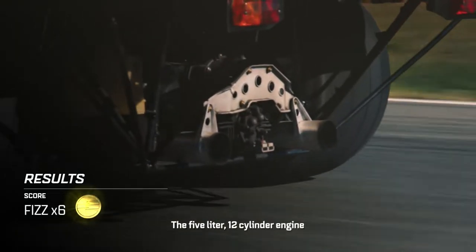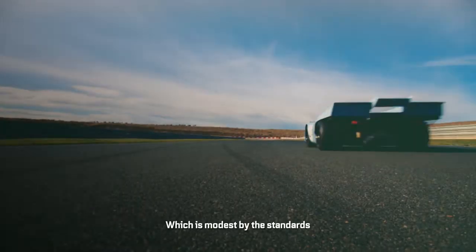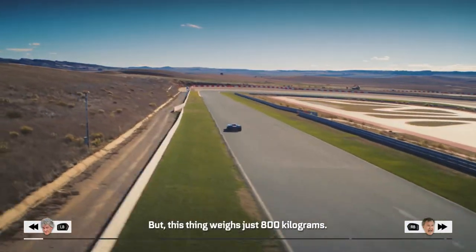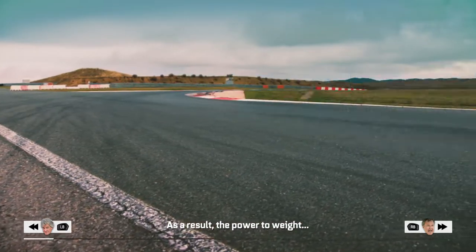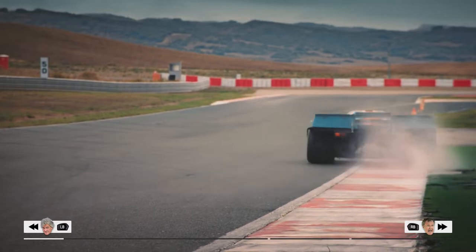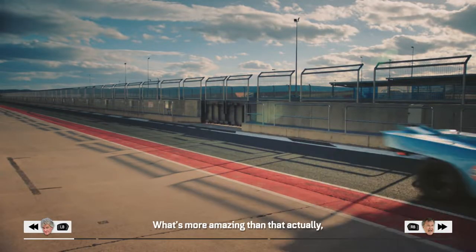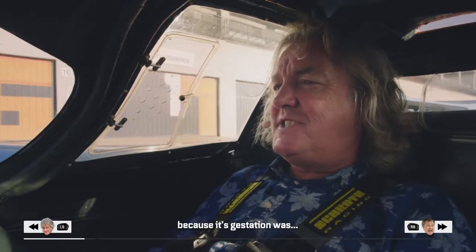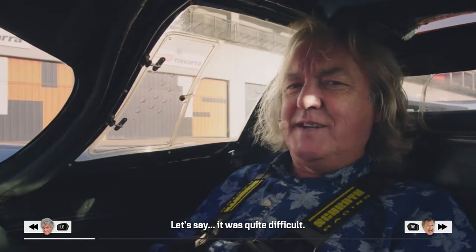The 12-cylinder engine produces 621 horsepower, which is modest by the standards of today's road-going hypercars. But this thing weighs just 800 kilograms. As a result, the power to weight is off the scale! Bloody hell, this is special. What's more amazing than that, actually, is that this car exists at all, because its gestation was, let's say, quite difficult.